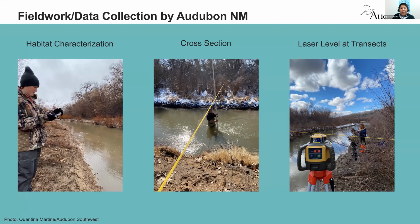And then in the middle picture, we have Paul Tashin, our director for freshwater conservation, and he's there doing a cross section. That data is also important to tell us the depth of each of these drains, these outfalls, and how much water is going through there. There's really great information that comes with collecting this type of data. And then to the right we have our other employee, Sally, and one of our interns, Rachel. We started this collection back in December of last year, and we've been out there almost every few weeks to continue to collect this data.